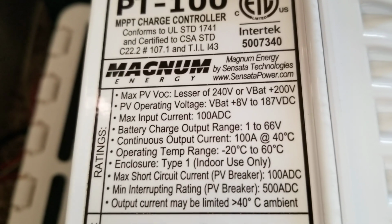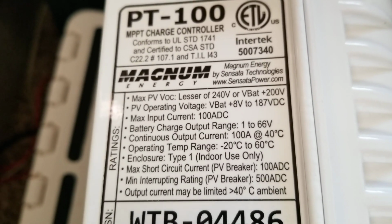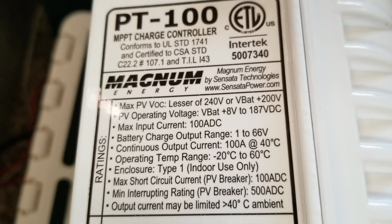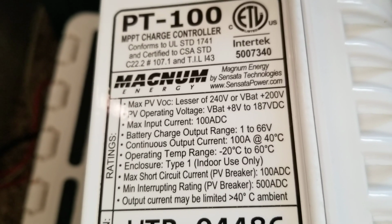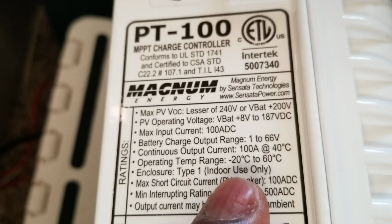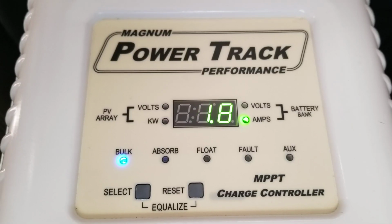The one I have on the board is older. This is more recent, newer. This is the last one that just came in. This one can charge output up to about a 66 volt battery bank. For your information, operating temperature is minus 20, so you can still operate outside, minus 15 to 66 degrees Celsius.